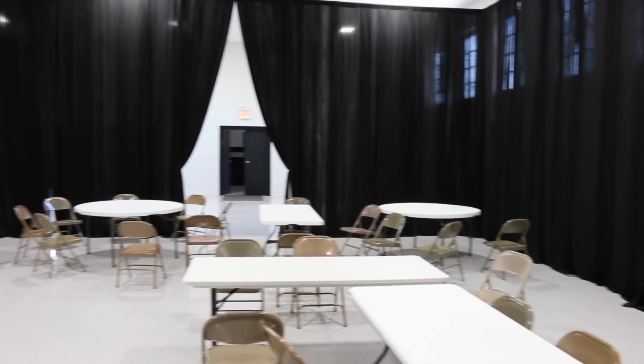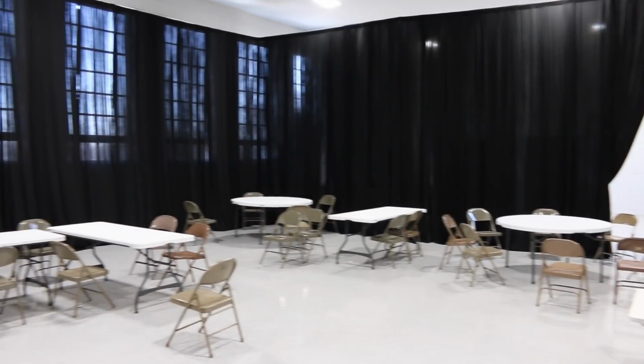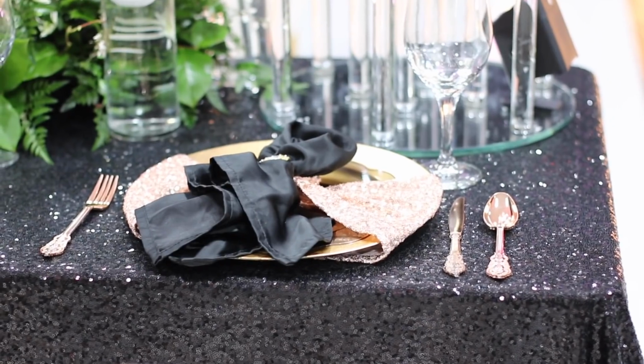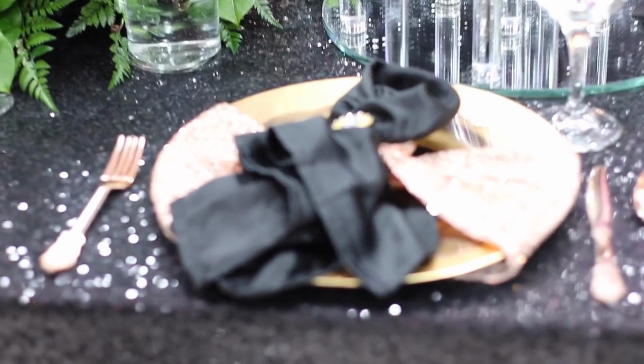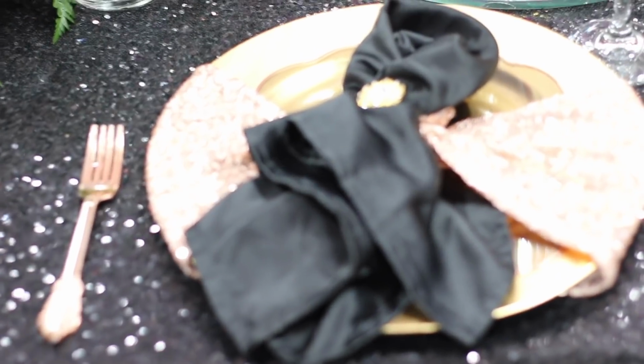And she wanted the colors black and rose gold and blush pink. And I just figured that the black draping was very different from the white. And I felt like it would be a great contrast against the rose gold cutlery, the rose gold napkins, and just pairing it with the black and gold turned out absolutely amazing.